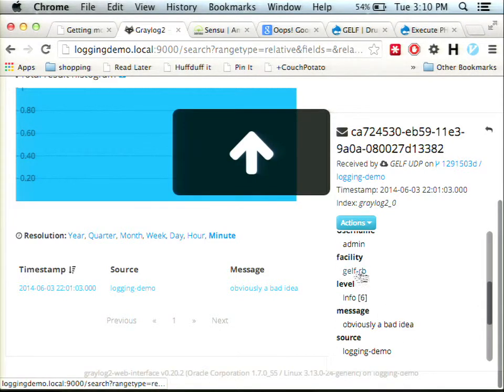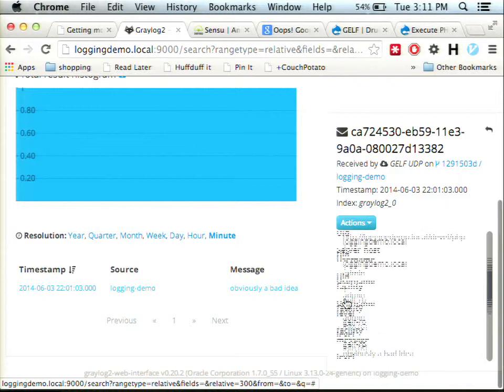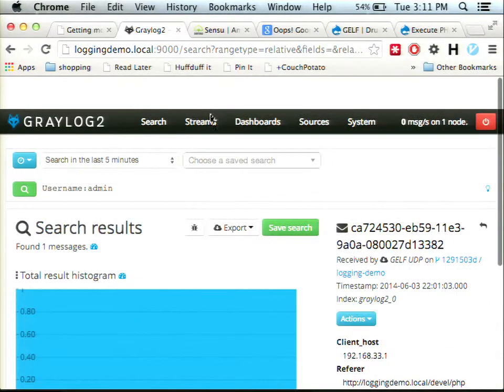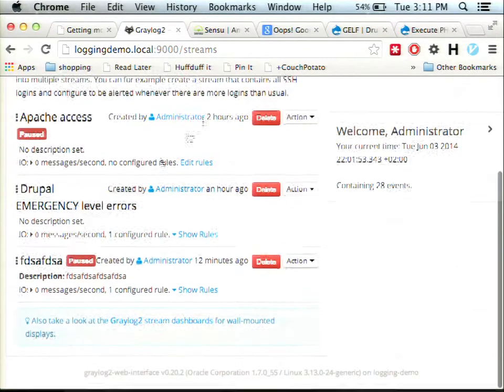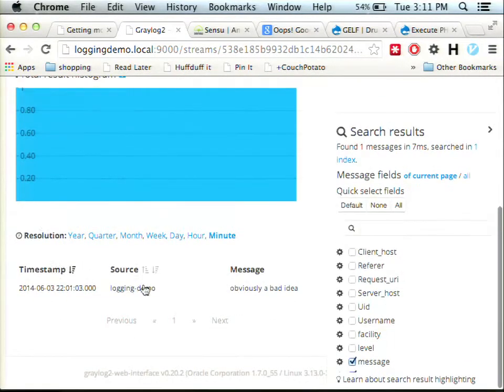We see that this came in as GELF. We can see that this, I'm not doing anything smart here, like giving us a human readable title. This is giving us the log level from Drupal's internal integer system, so 6 is the worst. If I were to go over here to my streams, I could click in on that stream, my Drupal emergency level alert errors, and we'd see logging demo, obviously a bad idea.